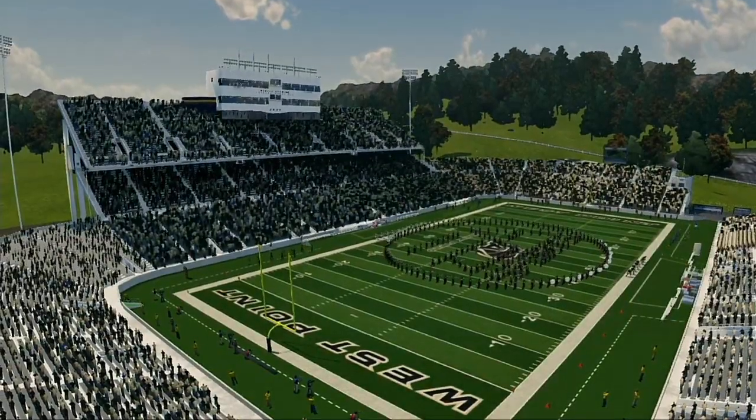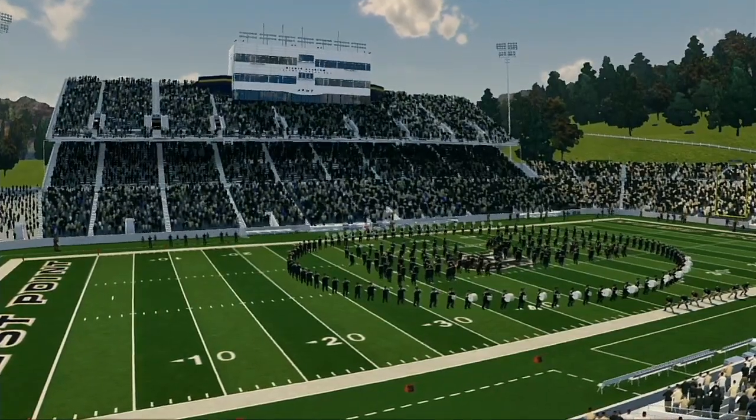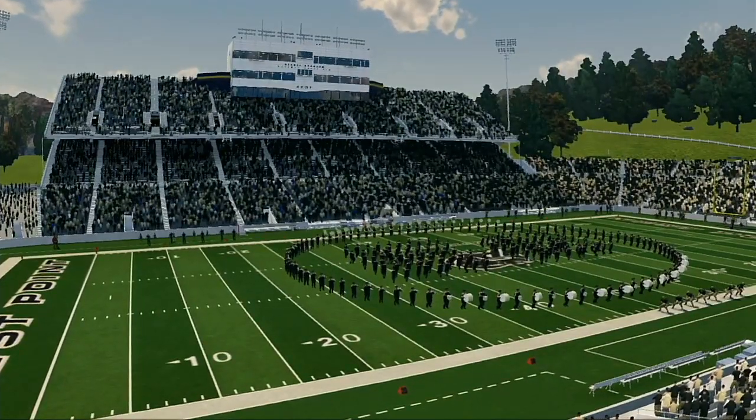West Point, New York, home of the oldest military post in America, becomes the scene as we prepare for what should be a football war.